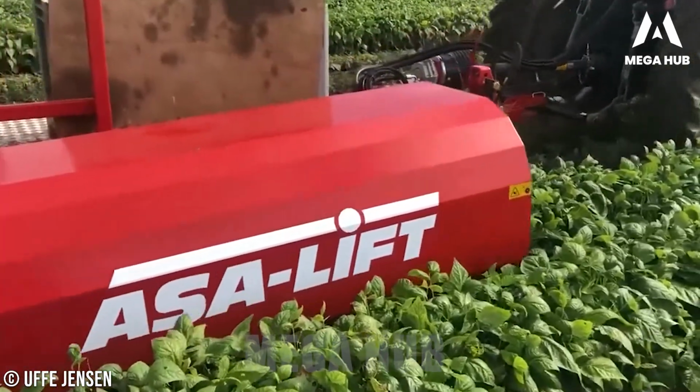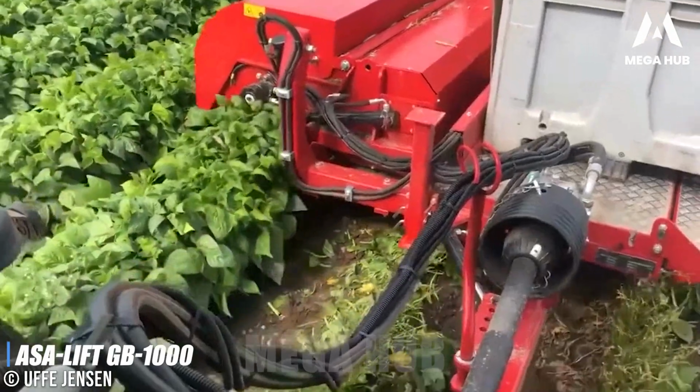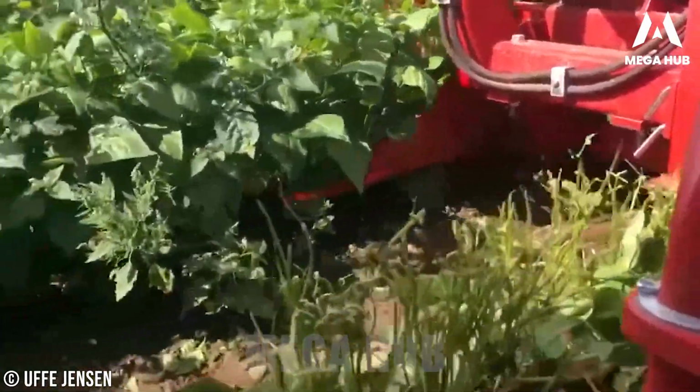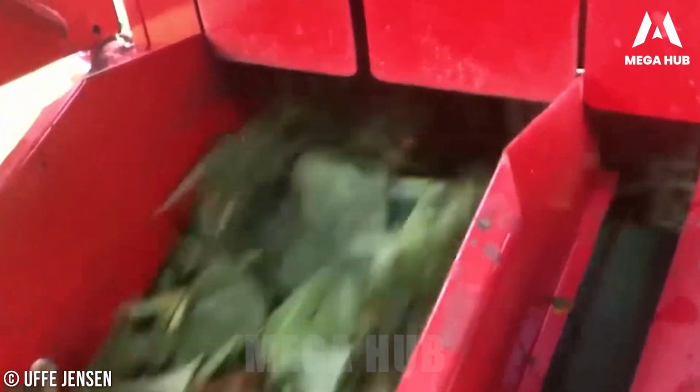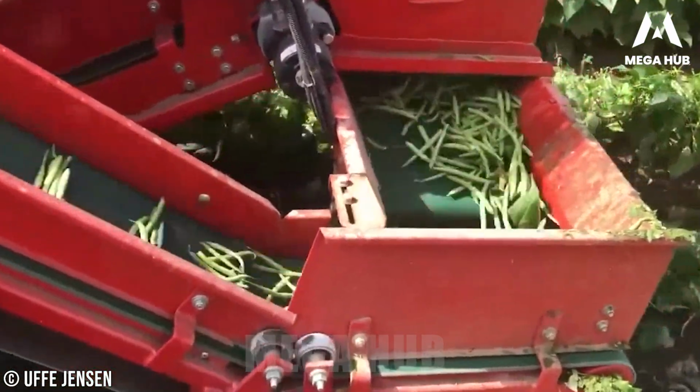Emphasizing both efficiency and delicacy, the ASA Lift GB 1000 green bean harvester. Its enhanced pickup section improves bean collection in the field, while the two-part drum, with independently adjustable speeds, enables operators to tailor settings to different conditions, reducing product damage.